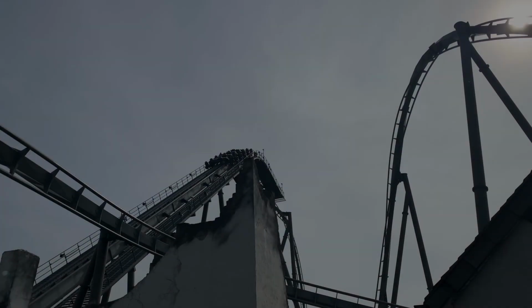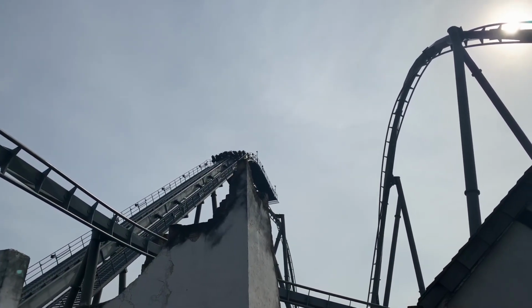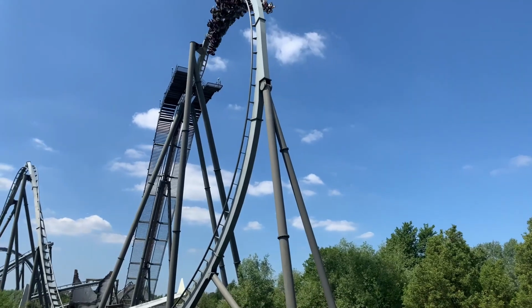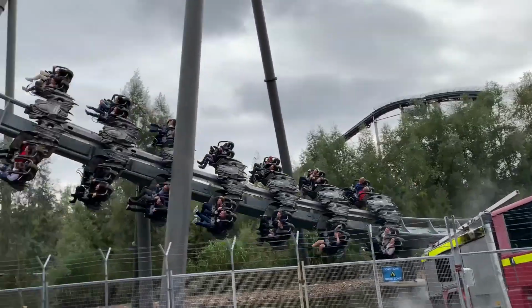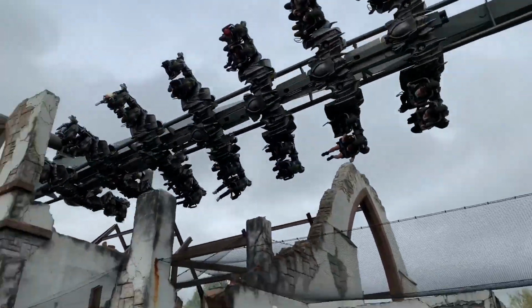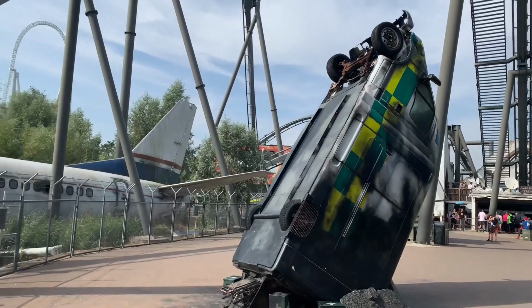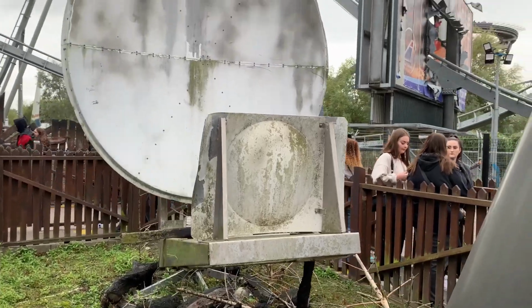The Swarm is one of the most popular rides at Thorpe Park, and today I'm going to give my full review of this awesome coaster. So before I even start talking about the layout, I need to mention the theming. Throughout the whole area there's so many things to look at, such as the plane, billboard, the station and much more. It really enhances the whole experience, and without it the ride wouldn't be the same.